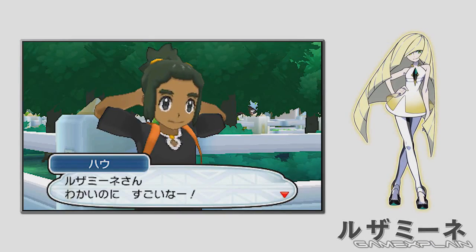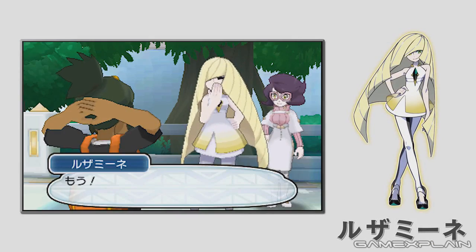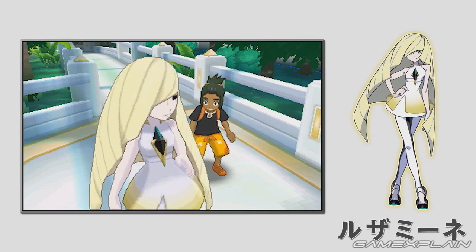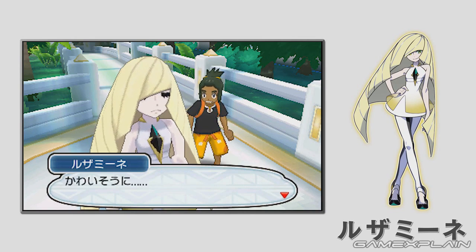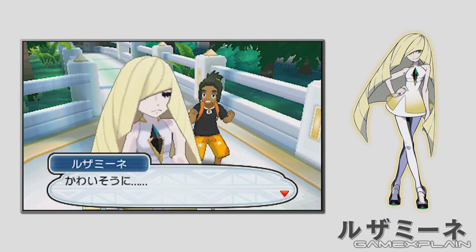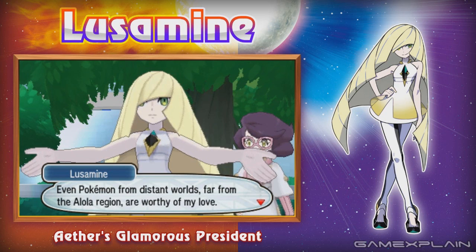In one, we see Hau's first meeting with Lusamine, where he comments how young she is. But as the trailer continues, he's freaking out about something while Lusamine says, "Poor thing." Could this be shortly after UBO-1's appearance as well? Does something happen to it after it comes through? Perhaps this pity is why she declares that she'll take care of Pokemon no matter what world they're from.